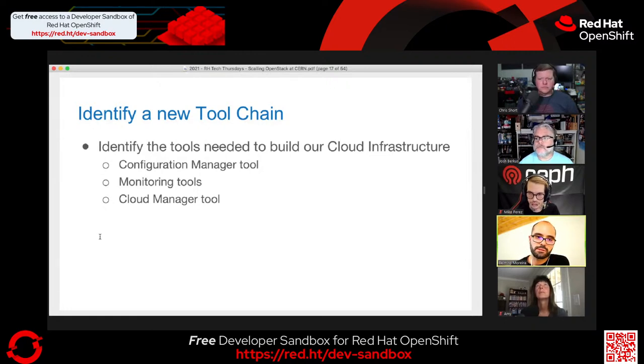Monitoring tools, and there are a lot of open source projects that were identified and that we are using today. So Kibana, Elasticsearch, Collectd, Fluentd, that we are using to manage not only the open source resources, but all the resources in the data center. And the Cloud Manager tool. So it was a time when there was not much available.